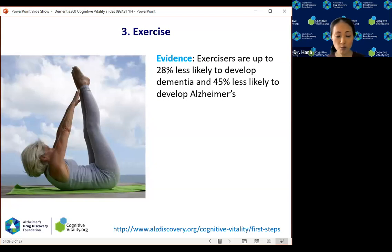Exercisers are up to 28% less likely to develop dementia and 45% less likely to develop Alzheimer's disease. Exercise is also supposed to cut cognitive decline by more than a third. And exercise is really good for different reasons.